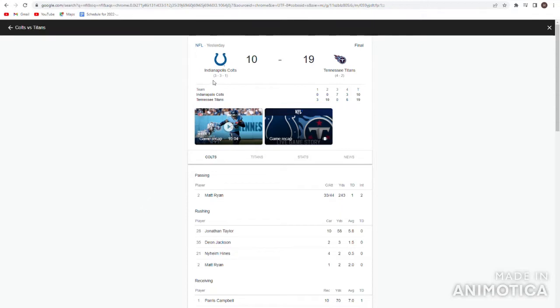But at 3-3-1, I don't actually think they're that bad. But obviously, they're not winning enough games. That's why they benched him. Sam Ehlinger would be their starter. Matt Ryan will, I guess, be the backup, but Nick Foles is their number 2. But yeah, Matt Ryan got benched.